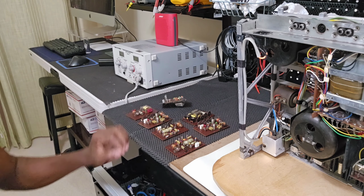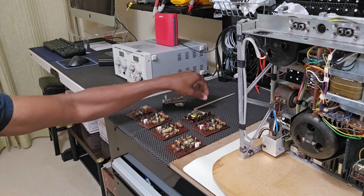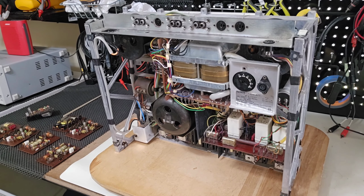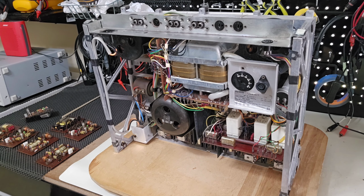So yeah, that's where I'm at with this A77 Mark 1. I've got my work cut out for me here. Okay, I will keep you posted.